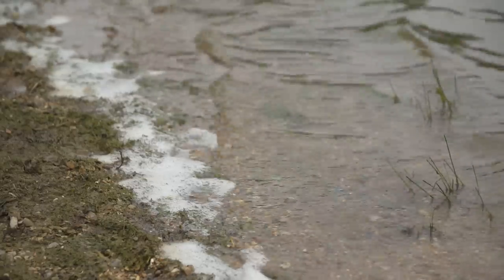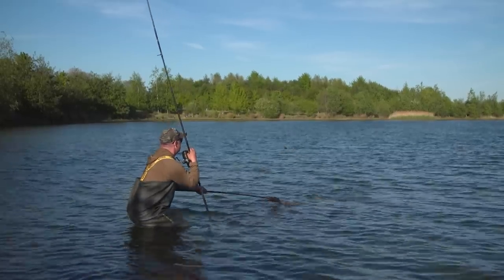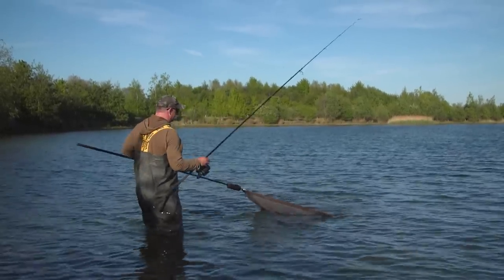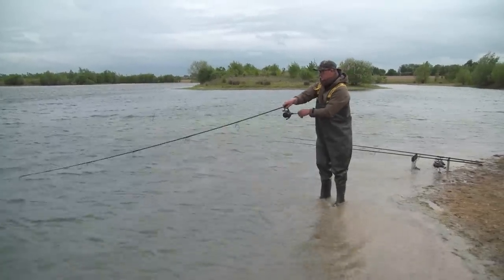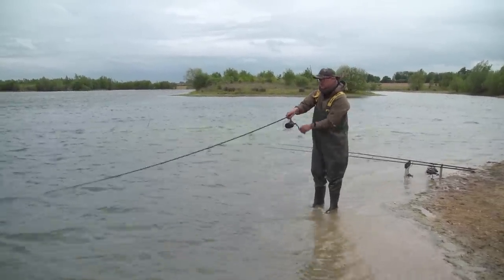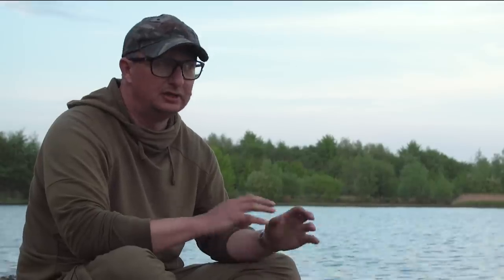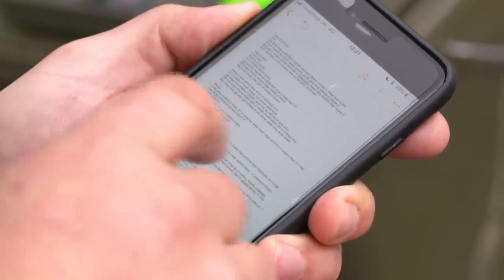The fish here are very affected by the wind. I've got the wind trickling in here now, and it's no surprise that I've had loads of action in this swim. And even when the wind is cold, I've noticed that the fish are moving on it. Not all lakes are the same, but that's something to record and basically keep in the memory banks. So when you come in here again the next spring, you know exactly what the fish are going to be doing.